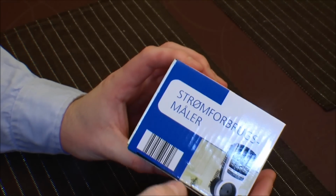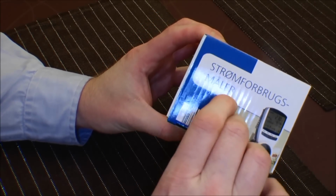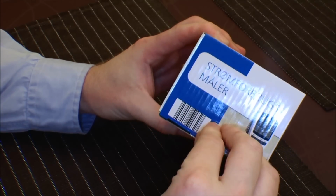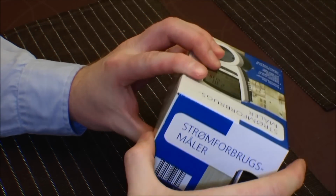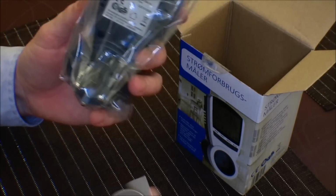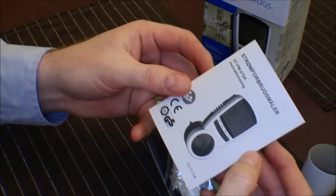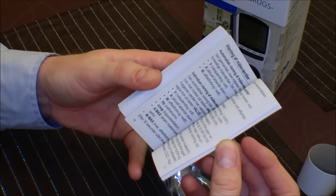But let's open it. It has some tape thing here. Let's see if I've got the nails to take that off. It usually works. Yeah. We're in. Let's see. Very nicely wrapped. There's a bit of cardboard. The device. And the manual. And this one is in Danish. So they only supply the Danish manual.